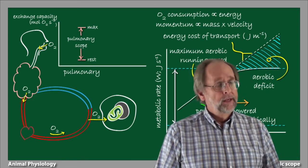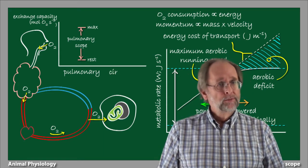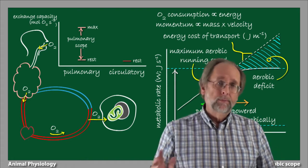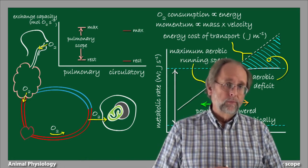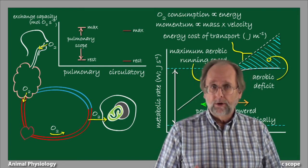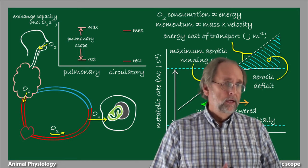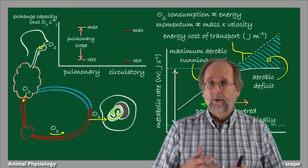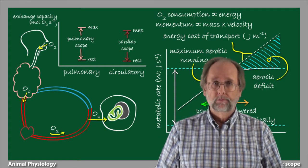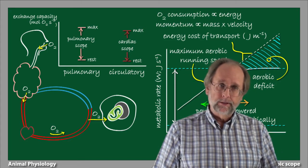We can say the same thing about the circulatory stage. The circulatory system can transport oxygen at a range of rates, ranging from a resting value up to some maximum value. The variation there comes from variation of heart rate, stroke volume, and those sorts of things that we've already discussed. But just as we could for the lungs, we can say that there is such a thing as a cardiac scope. Now, there are a number of interesting things we can say about this.